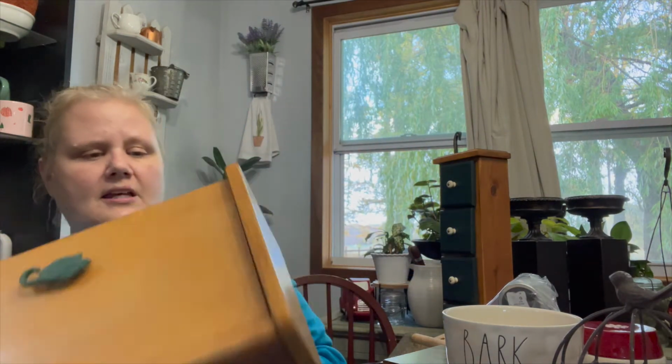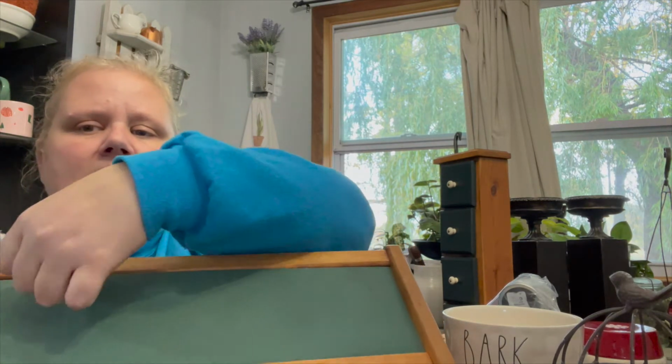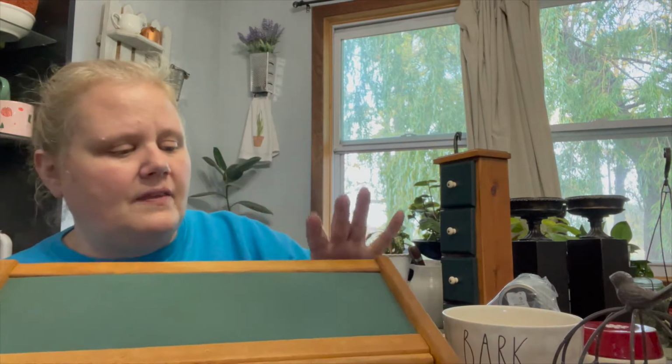This one was $8.99. And then it also has this weird inset up here that I'll pry out because it is already loose. I'll get that pried out and then everything will get sanded down and painted on this one. And again, new hardware because I don't like that at all.